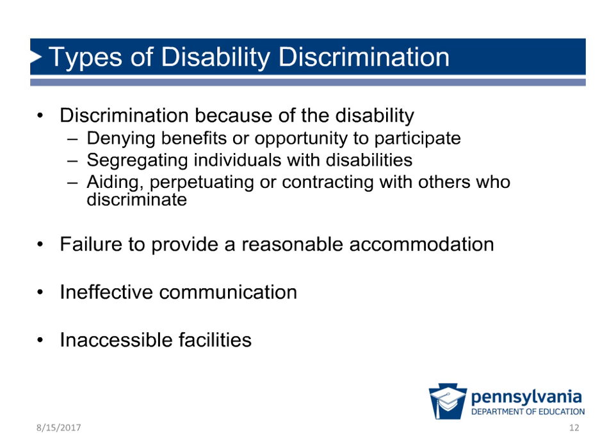It is considered discrimination when effective communication is not provided to persons with disabilities, such as individuals with hearing impairments or other conditions that would require a special accommodation for effective communication. And finally, facilities are required to be accessible, such as for individuals with conditions that affect their mobility.